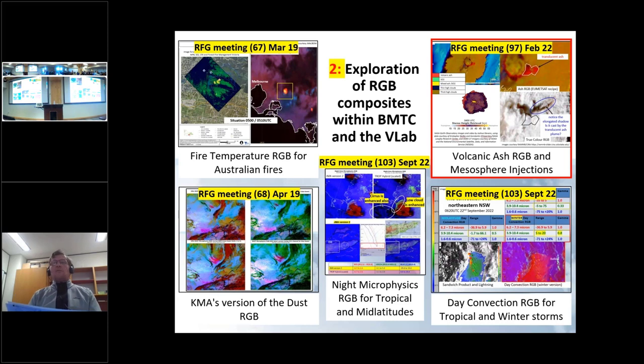And one thing I would like to expand on a little bit more for a couple of minutes is this volcanic ash RGB and mesosphere injections from the Hunga Tonga-Hunga Ha'apai eruption near Tonga in January 2022. Next slide, please.